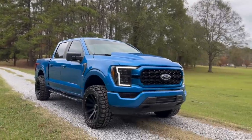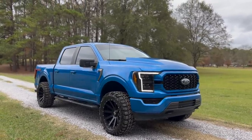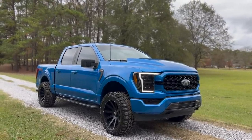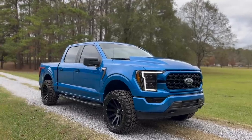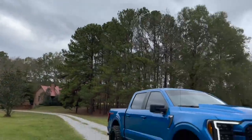Anyways, yeah, dude, this thing looks so incredible. Just gave it a good wash. It is like perfect right now. I don't even want to drive it because I don't want to get it dirty. Unfortunately, we got a full weekend worth of storms.